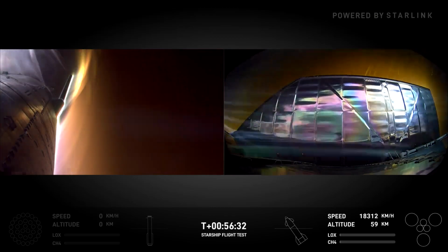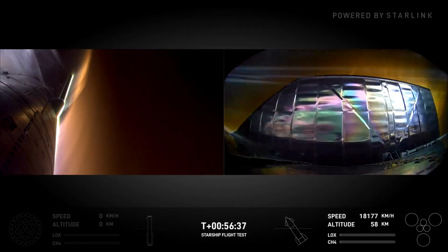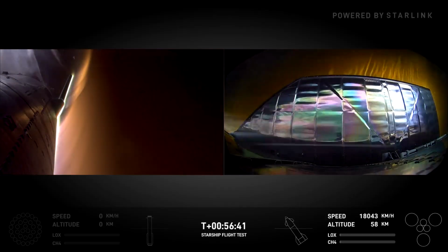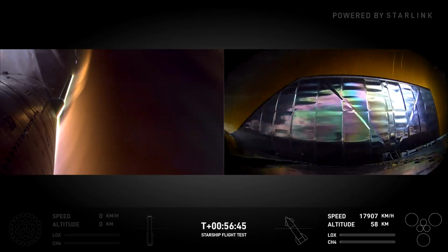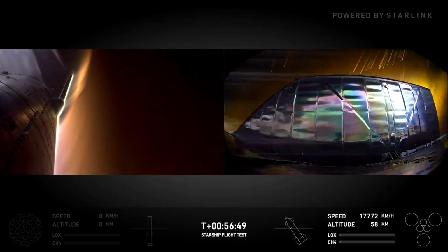The goal with that is to try and keep the ship intact, and then if we're able to get some additional video of it, that's just more data. Everything we can get extra, like a couple extra seconds or minutes of data coming from the ship after Starship has splashed down.